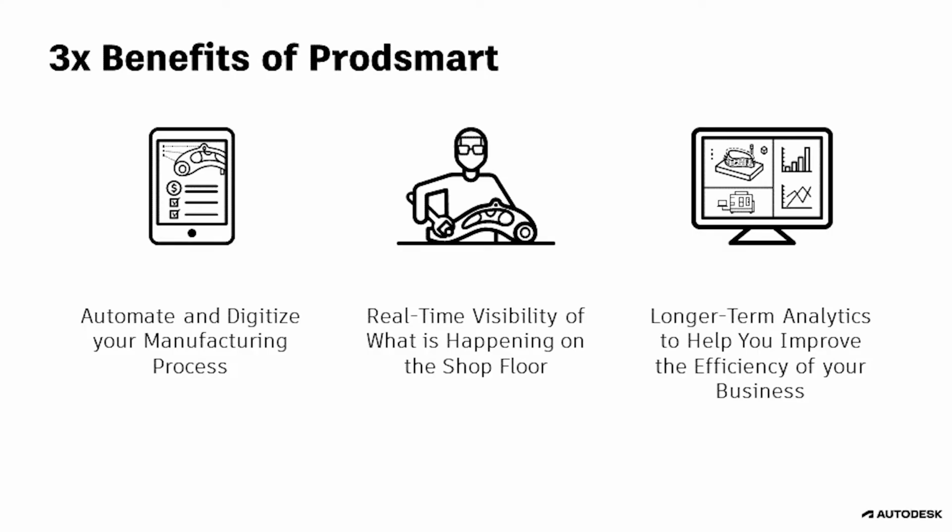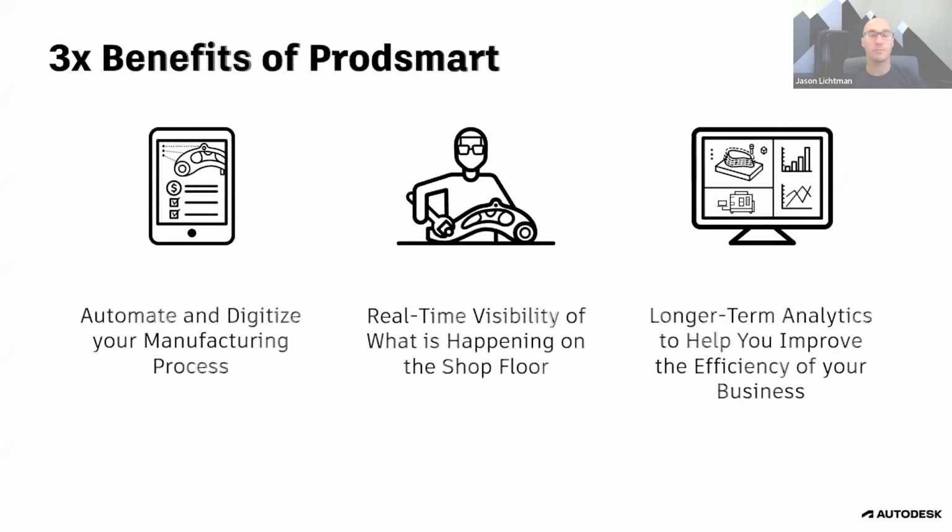Now let's cover 3 key benefits that I think everyone who's using Prodsmart gains access to. The first is that Prodsmart is going to automate and digitize your manufacturing process. It's going to take your existing process and digitize it so that it's easier to input the data so that you can actually get the job done faster. By doing that, you're going to get real-time visibility of what's happening on your shop floor. So you're going to know what's being worked on, what the progress is of that production order, and a whole lot more. Lastly, you're going to get longer-term analytics to help you improve the efficiency of your business.